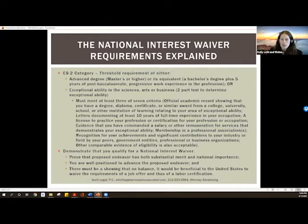So part of the EB2 category, a threshold requirement, is that you need to show that you have either an advanced degree or its equivalent. Advanced means a master's or higher degree, or a bachelor's degree plus 5 years of post-baccalaureate progressive work experience in the profession. So anything that happened before you got your bachelor's, that's not what they're looking at. They want to see you got the bachelor's and then you had work experience that occurred afterwards.